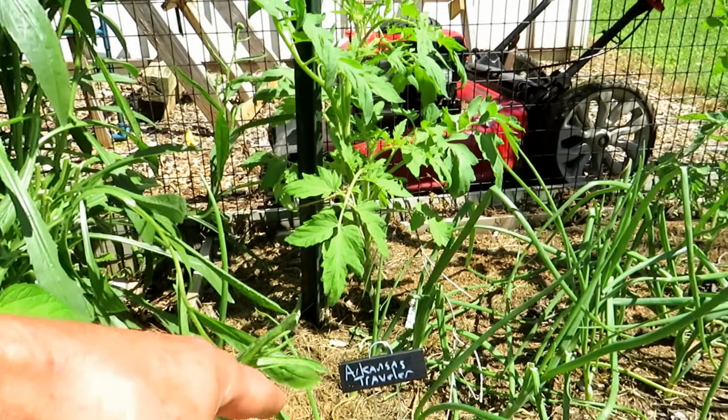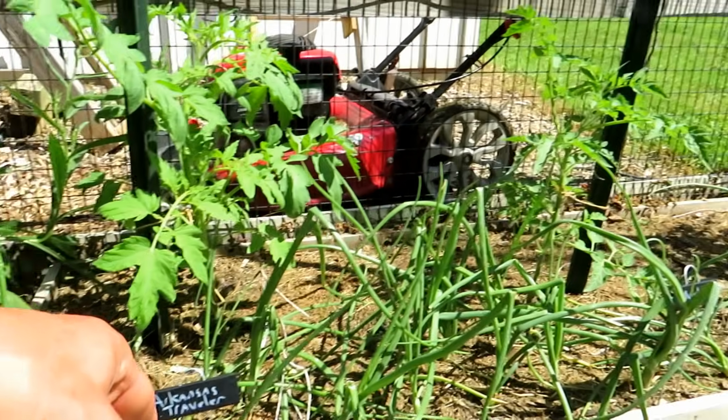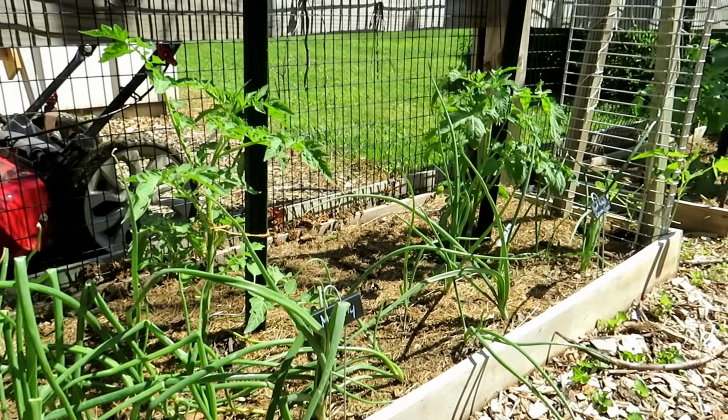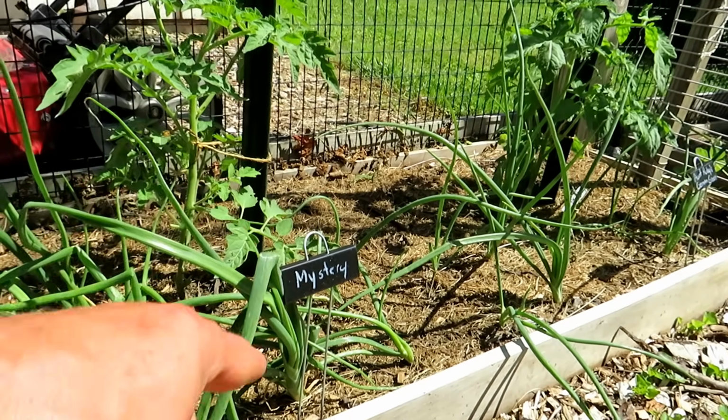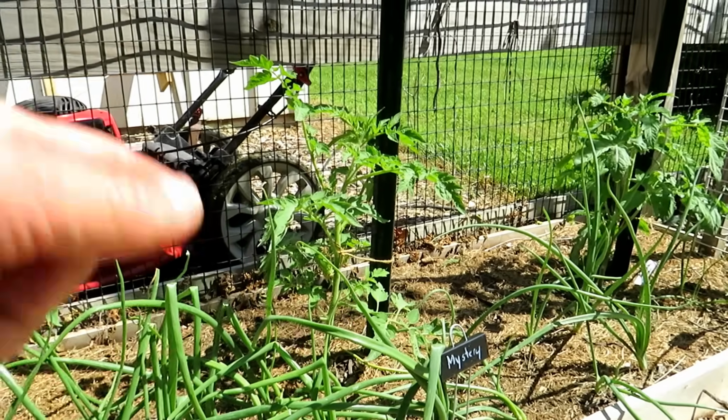So right in here is my Arkansas Traveler. I do sell these metal signs at my seed shop, and you actually write on them with a grease pencil, which comes with it. This is a mystery plant. I don't know what it was, but it reseeded itself.